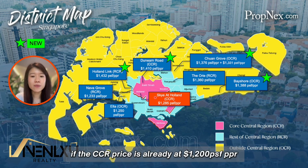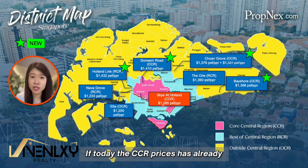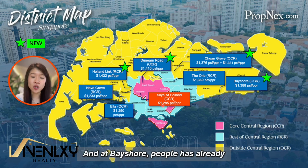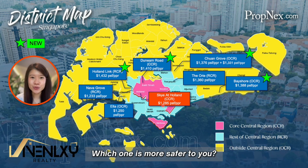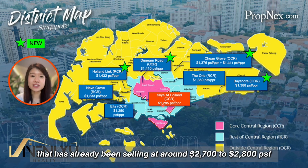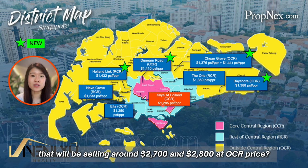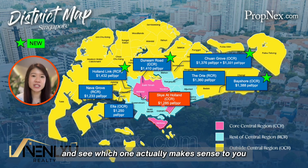In fact, if the CCR price is already at 1,002, what do you think the other regions will be selling at? I want you to understand, if today the CCR price is already around 2007, 2008, and Bayshore people have predicted that this could be around 2007 and 2008 PSF. Which one is safer to you? A CCR project that is already selling at around 2007 to 2008, or do you want to wait for the next few launches that will be selling around 2007 and 2008 at OCR price? So you can think about it and see which one actually makes sense to you.